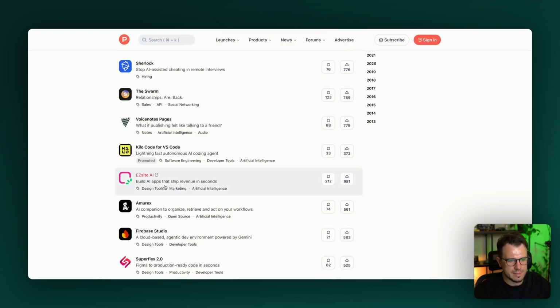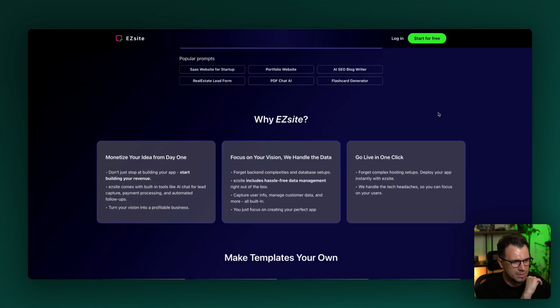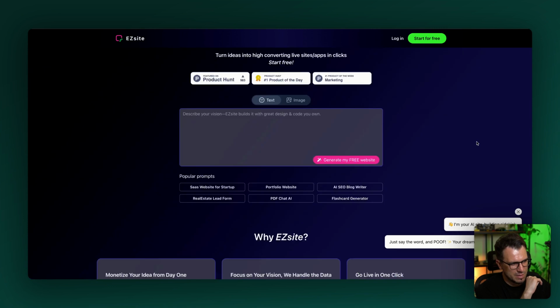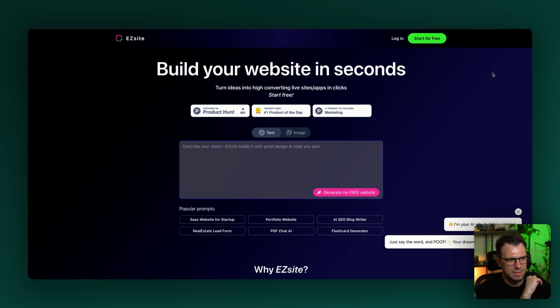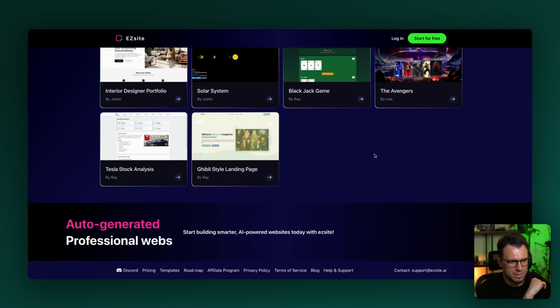Then we have AsSight, build AI apps that ship revenue in seconds. Wow, bold claim. Well, let's see how this works and how different it is from what's out there already. The website looks, I would say, generic and not that polished. You can build a website. There are some prompts here to help you, which is a nice touch. And then they have this Ezsite or whatever the proper pronunciation of this is. Templates, kind of that's it, right?